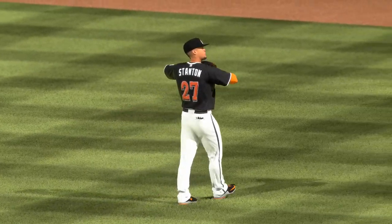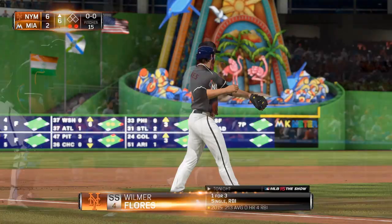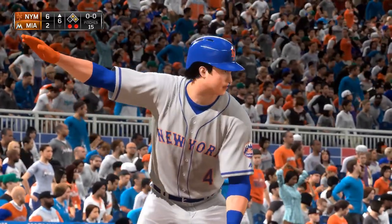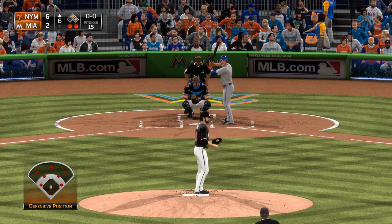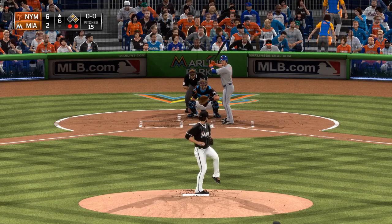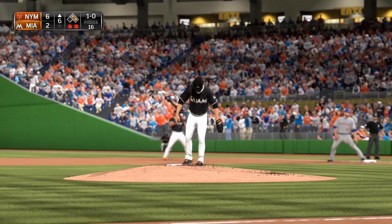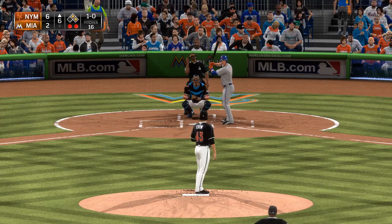Number 4, shortstop, Wilmer Flores will step in now and see what he can do with 2 on and 2 out here in the 6th. Now here's the first pitch. In tight here with the first pitch fastball, that's 1-0. This is a spot where it helps to have a 2-seam fastball like that so you can work in on the right-handed hitters.